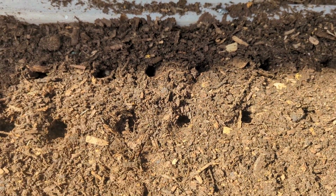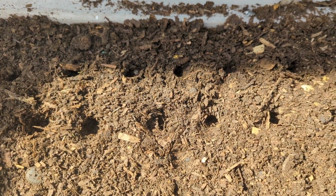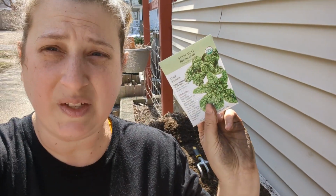Now I'm only going to do 2 rows because that's all the radishes I need, but that's a good little tip to give yourself a little bit extra planting space. So today I'm going to do spinach. So I did 2 offset rows back here of those Malaga radish, and then I am going to do 2 rows of spinach in front of that, and I plant my spinach a little bit different.